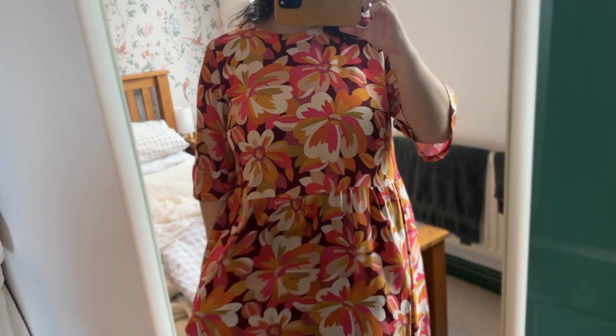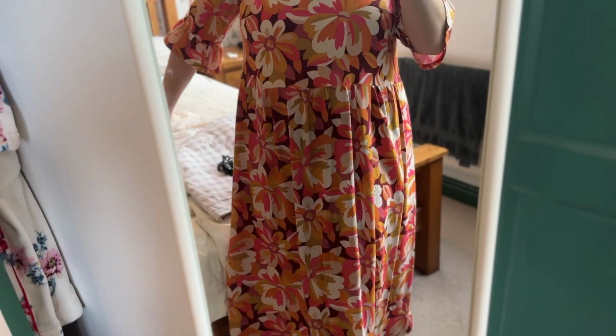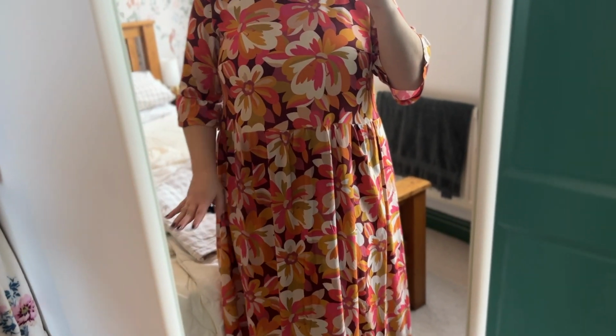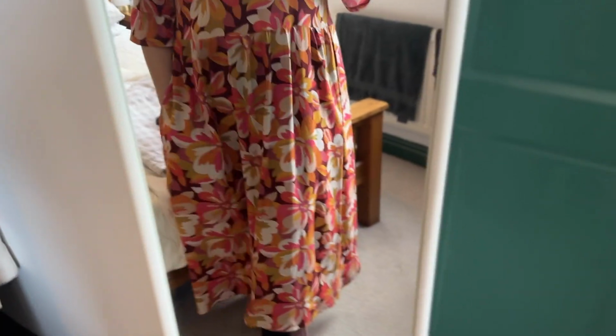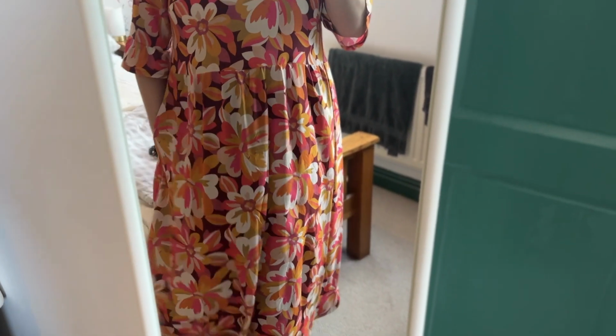Okay, so here is the finished dress. Please ignore this. I've half made the bed because I can't make the double duvet on my own. I need somebody else to help me, it's too big. But yeah, I have hemmed it all.